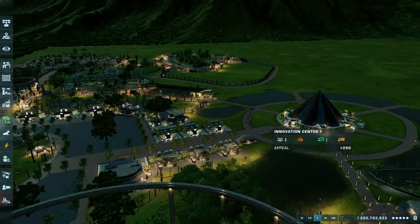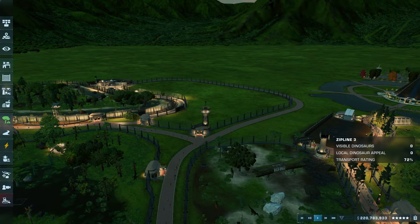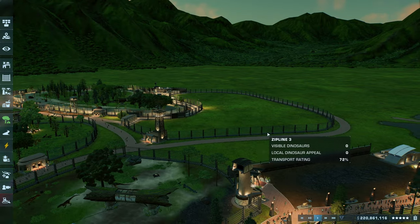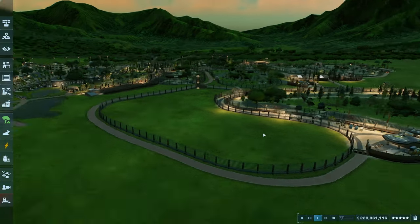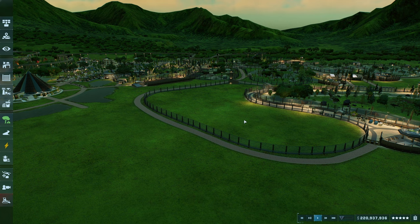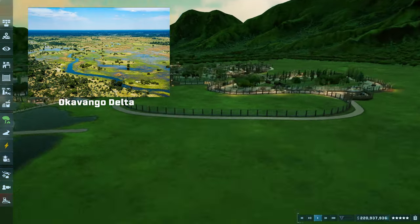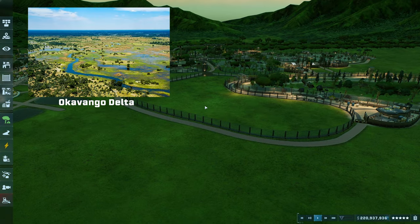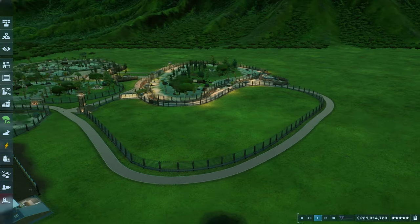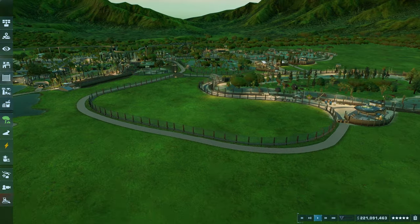With this new update, as I mentioned, we have the Deinocheirus dinosaur. While it's not a carnivore, I've added it on the carnivore side because it is a dangerous animal, as we saw in Dominion with the Therizinosaurus. I am going to add Therizinosaurus in here as well, because I've already done a video on Therizinosaurus. We're going to add both in this habitat because they both lived in an Okavango-style habitat, so we're going to recreate that: a lot of floodplains, rivers, and marshes, so there's going to be a lot of water to deal with.